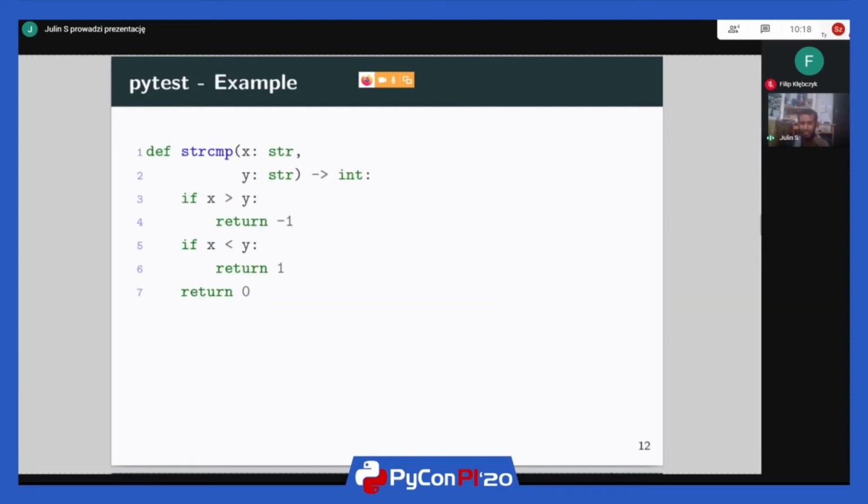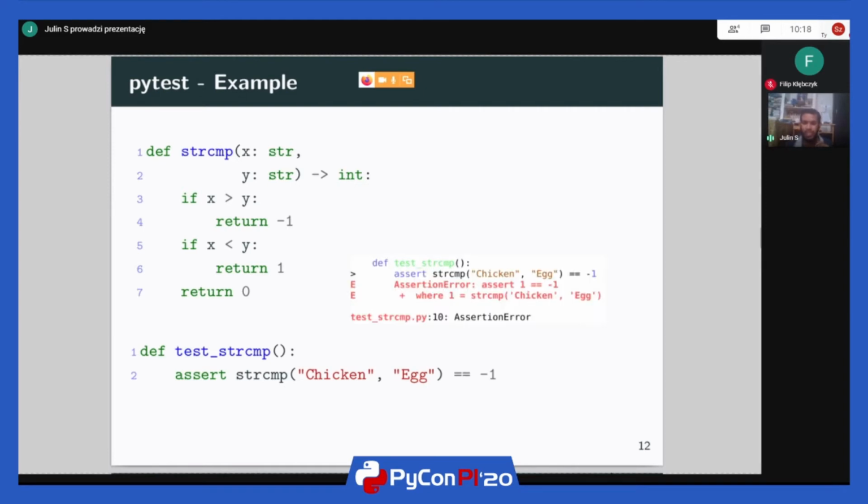Let's see an example to illustrate the benefit of having your code tested. In this example, I'm using PyTest to test this code. So we have a similar function as from earlier, strcmp, which compares two strings x and y. But there is something wrong here, or is there? So I have written a test case which asserts that chicken comes before egg in dictionary order. So we are expecting a value of -1. But that's not the value that we get from the function strcmp. We got 1 as the value instead of -1. So what went wrong?